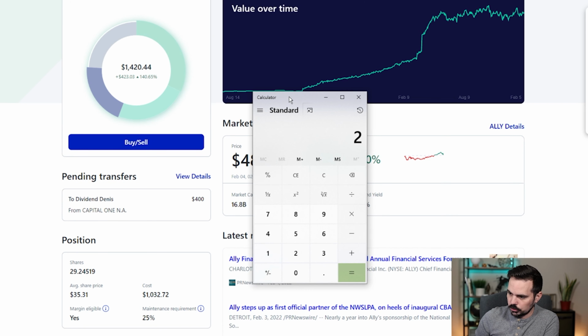So if we go to 29.24519, because I want to count my fractional shares, you get paid out your dividends in fractions on M1 Finance, and any company that does fractional shares for that matter, which is what I love about buying fractional shares. You get those dividends as well.